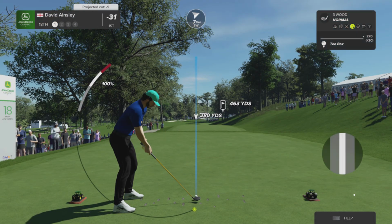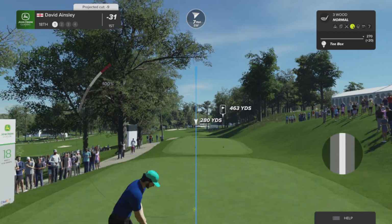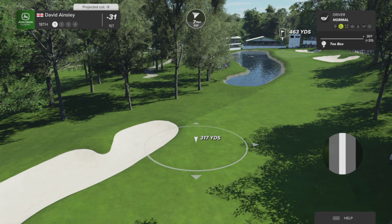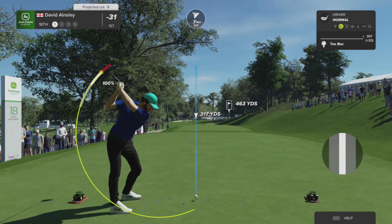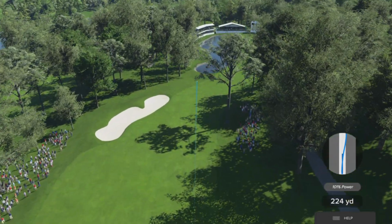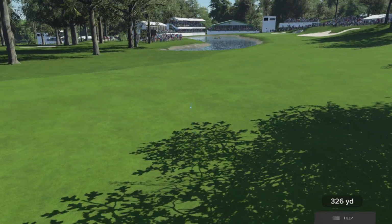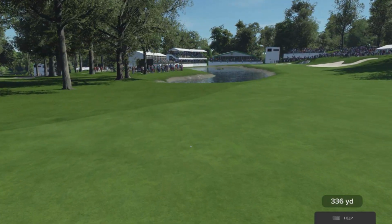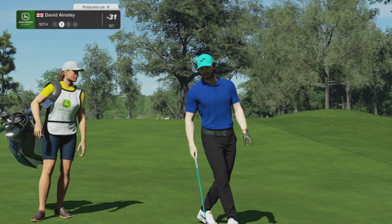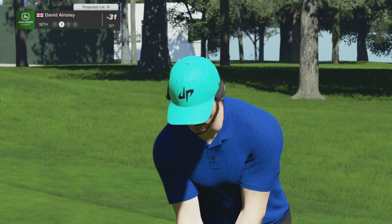A long par 4 this hole. Hard to describe the difficulty of this tee shot unless you've actually been here. Par 4, 463 yards. Missed the fairway bunker down the right-hand side, and you've got a clear shot to a very narrow green surrounded by water on the left-hand side. Well, that's not ideal. Finding the trees. And he's down there. I can see the 125-yard marker just nearby.